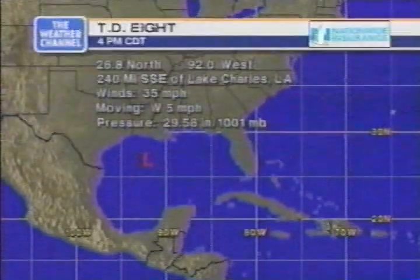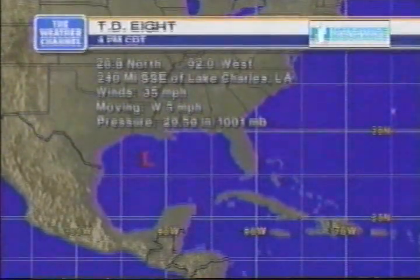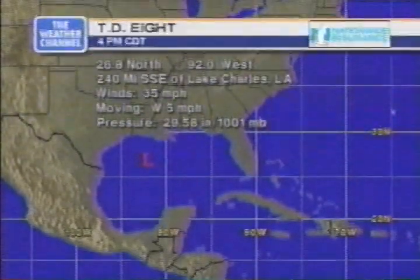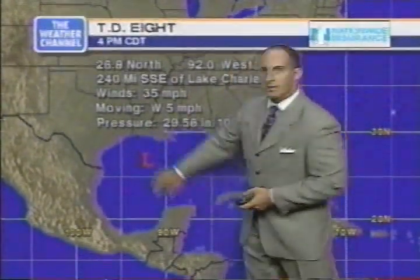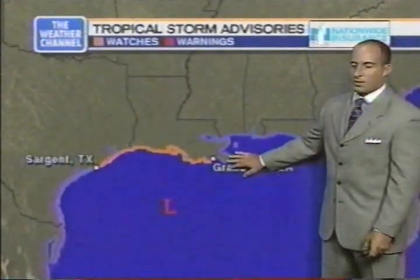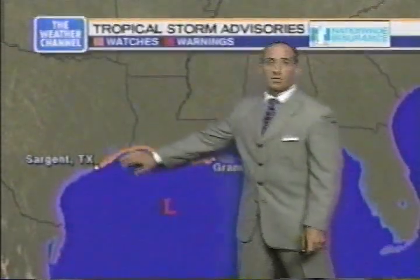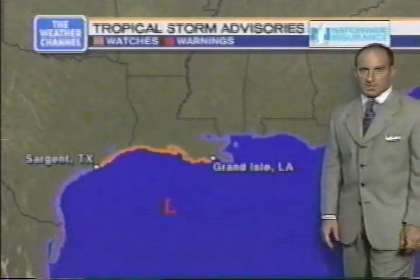And 26.8 north, 92.0 west, about 240 miles to the south-southeast of Lake Charles. This is forecast to become a tropical storm as it moves slowly for a while and then begins to pick up and move north and west during the day tomorrow. This could come onshore as early as tomorrow night, so that's something to watch. And that's why the tropical storm watches have already been posted from Grand Isle, Louisiana to Sargent, Texas, which includes Galveston Bay and most of the Louisiana coastline.